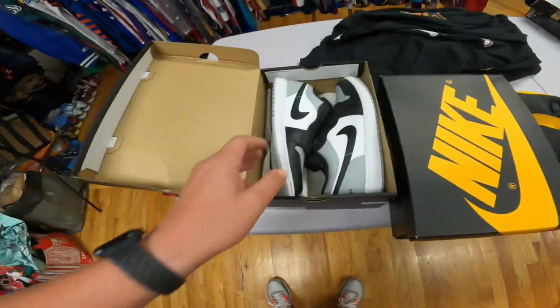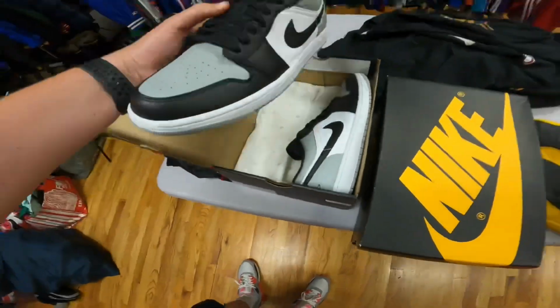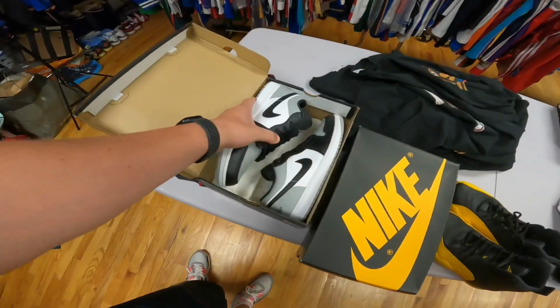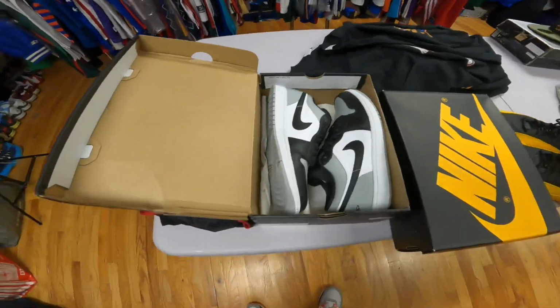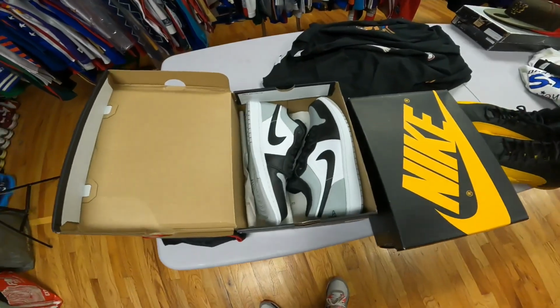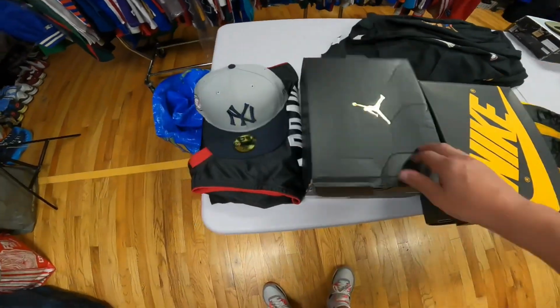Next up, we have a pair of Gray Toe 1 lows. Didn't make a good investment in these, but it happens. It is what it is. I'm really just trying to get my money back at this point. It doesn't really matter. If they go up in the future, which they probably will, I really won't care at that point.